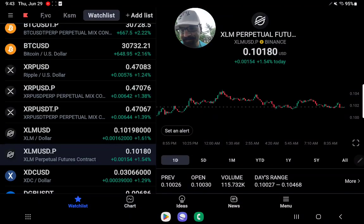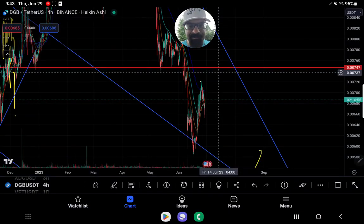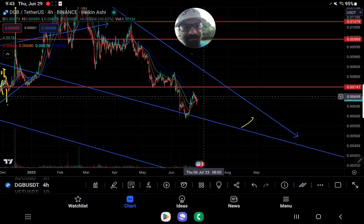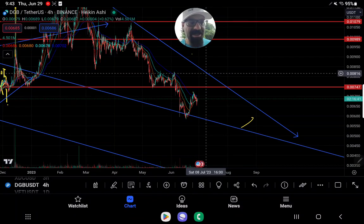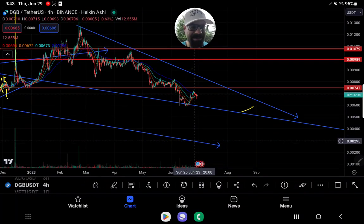So we're going to see what happens with XLM and then DGB, and then I got to go. DGB is still very much so in this descending triangle. It almost has a golden cross formed. If it can get back up and break the 699 level and get on top of it, we'd be looking for a push up, not just to 747, but ultimately to the top of this descending triangle at 00816. So that's what we're looking at this morning. If we were to break this down, DGB's next line of support is at 00295. So it's gonna be very tricky.